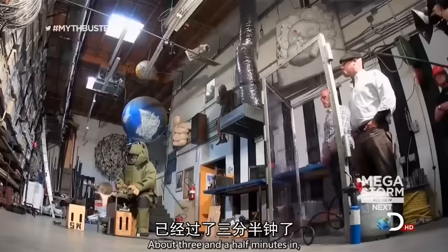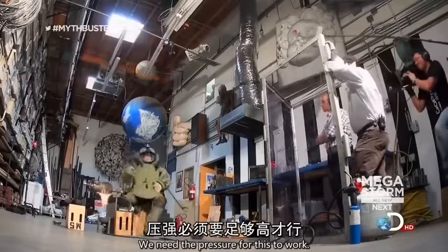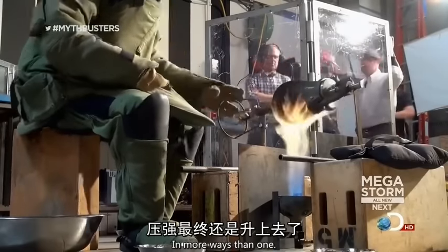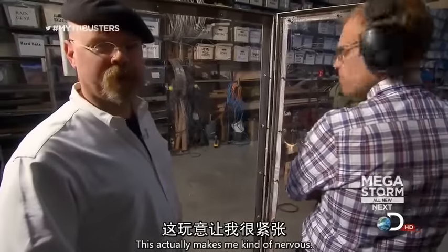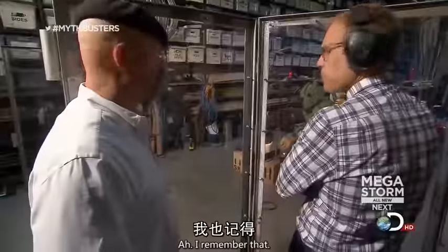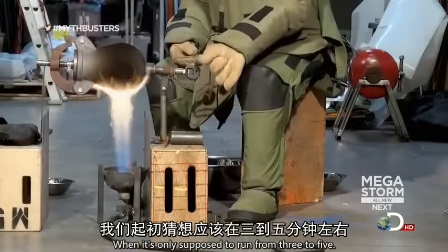About 3.5 minutes in, and I haven't seen the pressure rise at all yet. We need the pressure for this to work. But the pressure does slowly build. In more ways than one. This actually makes me kind of nervous. It reminds me of water heaters about to explode. I remember that. We are at about 7 minutes when it's only supposed to run from 3 to 5.